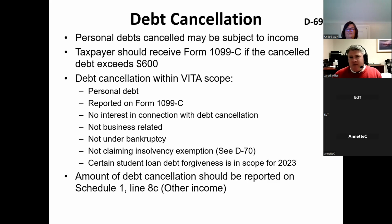So the most common scenario where we see this within VITA is someone may have credit card debt or store debt, and they cannot pay those. So they go ahead and they work with a credit consolidation or debt forgiveness program, and they will have their balance reduced. So the credit card company will say, even if you owe us $5,000, that's fine. I'll forgive half of that. So $2,500 will go away. You still owe us $2,500.